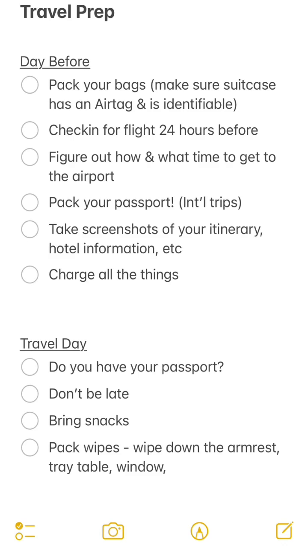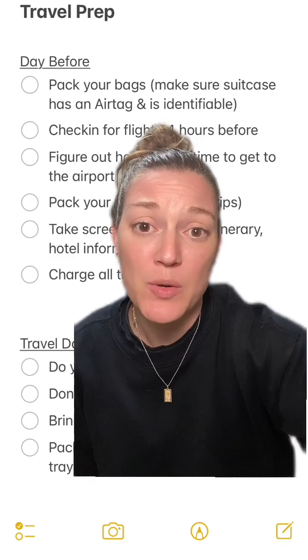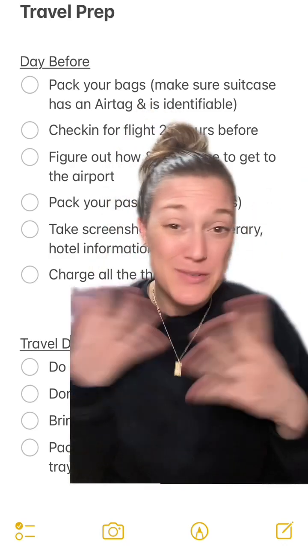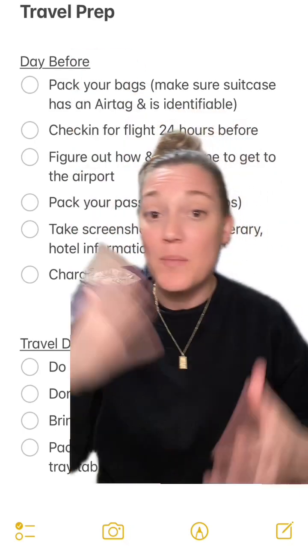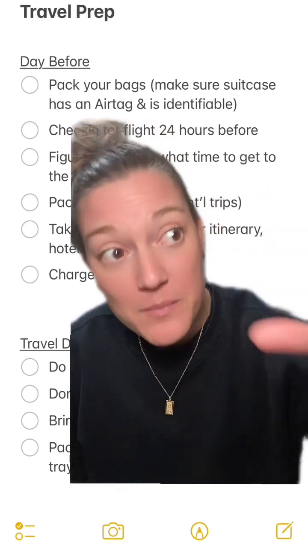Take a screenshot. That's pretty much my travel prep list. It's possible there's something on here that I'm forgetting, but these are the main things. These are the things that help me make sure that my life is together before I get on a flight.